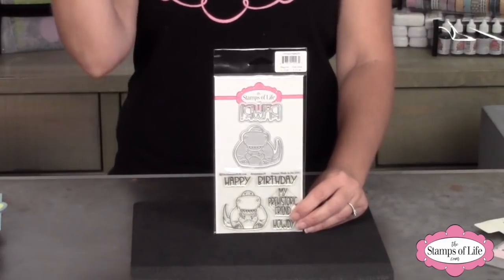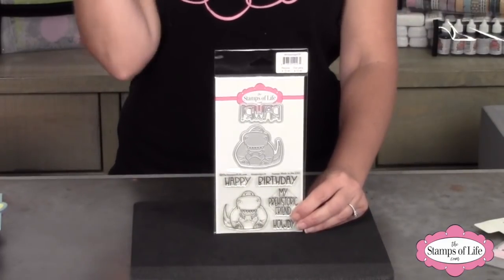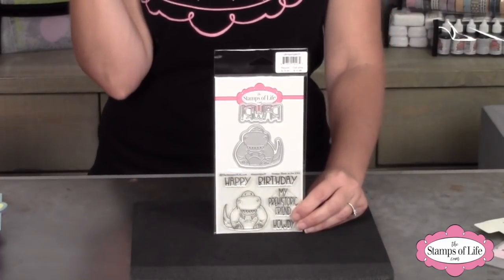Now, why did Stephanie come out with a Dinosaur Pudgie? Probably because her grandsons that are coming soon are both boys, twins. We need dinosaurs. We already have some dinosaurs. We have some monsters. But this dinosaur is a Dinosaur Pudgie, so it's very important to me.